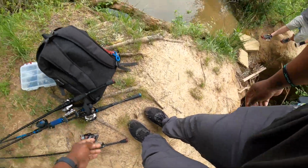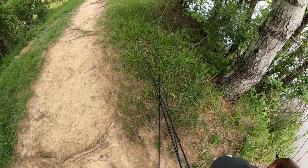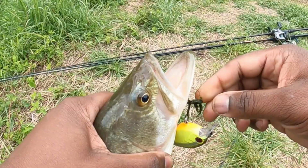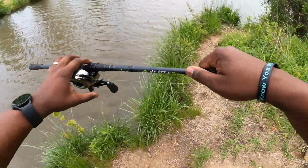I got it. I've been working on that sucker for like 25 minutes. Are you serious? Yeah. Trying to tire him out? Yeah, figured out what he was going to try to bite. I went through like 4 or 5 different baits. Well, that was the second one for today. I don't think I got it on camera, but yeah, darn it.